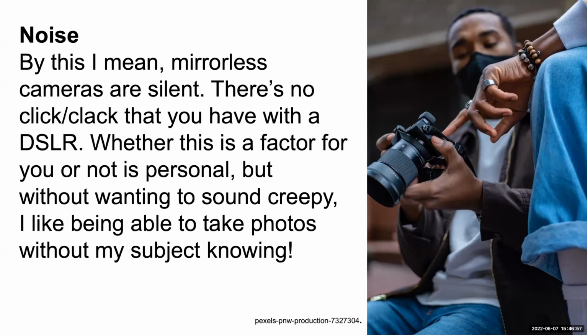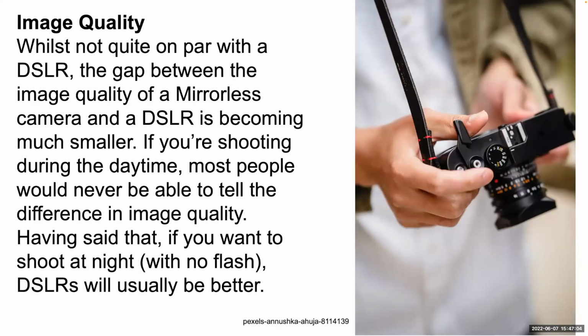The noise: it doesn't have a mirror in the camera, so you don't hear the shutter popping off and on. So that's a good quality. The image quality has always been, well, not the same as a DSLR, but that was, I believe, something in the past. The mirrorless cameras are really coming up there with the DSLRs. So the quality is almost the same.